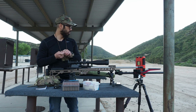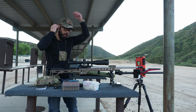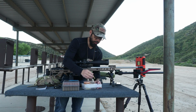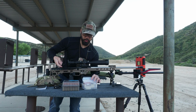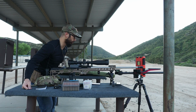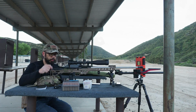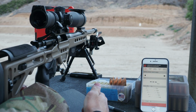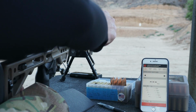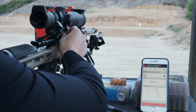So I got my MagnetoSpeed running on this Wiser Precision mount, and I got the LabRadar up. We're going to shoot a couple of Fowler rounds, even though this is dirty, but I got some Peterson brass loads that I want to shoot up anyway, so I can reload it. Kind of prop the iPhone up so you can see it. Hopefully it's in focus. We'll find out after the video is edited.